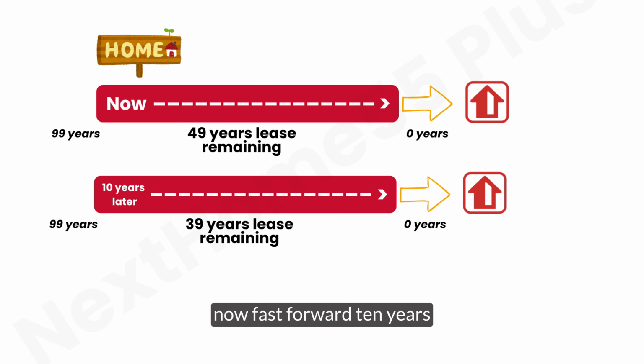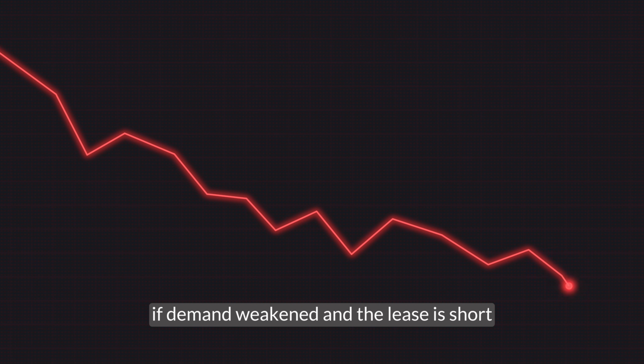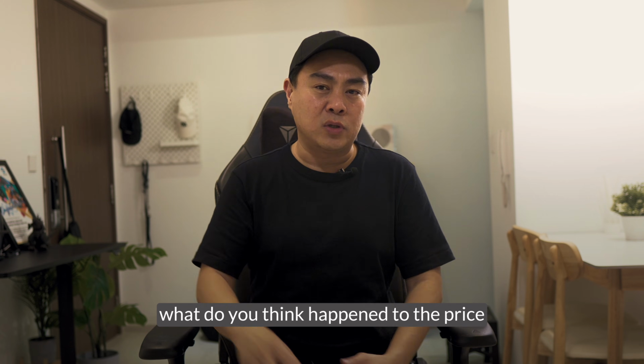Now fast forward 10 years, the same flat's lease has dropped from 49 to 39 years. More buyers get affected, demand drops. And as we all know, supply and demand affect property prices. If demand weakens and the lease is short, what do you think happens to the price?